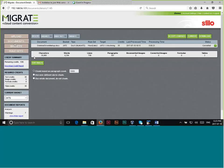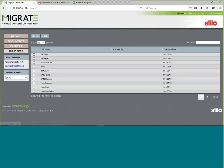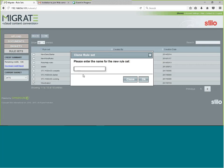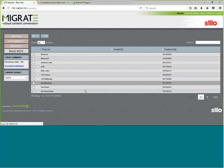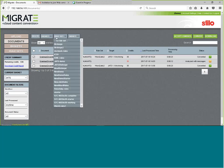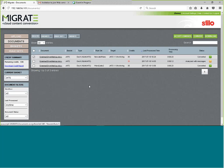So if we go here, we can just go to our rule sets page. Select the rule set that we're working with and clone it. Give it any name we like. So now I have a set of rules that is exactly the same as the ones I've been working with. I could go ahead and apply that rule set to a document, one of the ones I already have if I like. I can open it up, I can make changes, I can save it, and develop essentially a new rule set based on the first one without ever interfering with my original rule set.